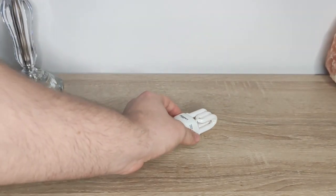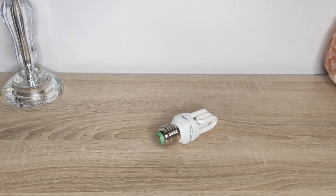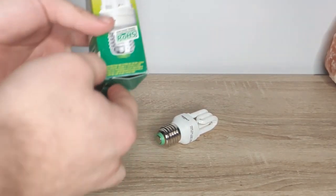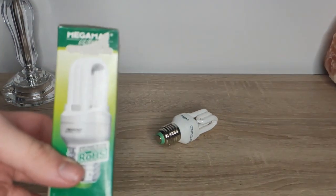Today I want to show you a pretty unique CFL, and this is the CFL I'm going to talk about and its unique properties that I haven't found yet in other CFLs. So let's get started. Now I'm going to first show you the box. It's however open here on the bottom, which made it annoying, and so I just took it out.